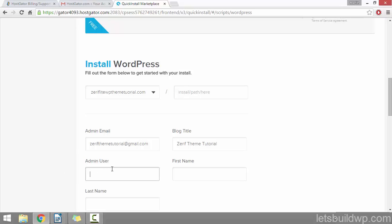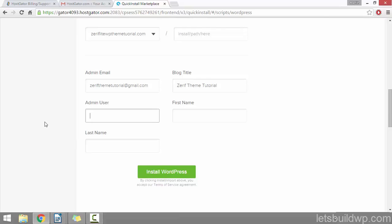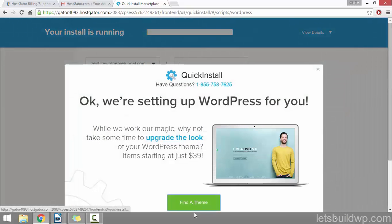Then for admin user, you just want to create a username for use with your website. This could be your first name or admin or something like that. This will appear in a few places on your website, so do make sure it's something you don't mind your visitors seeing. Then you just want to enter your first name and your last name, which is pretty self-explanatory, and then click underneath where it says Install WordPress.